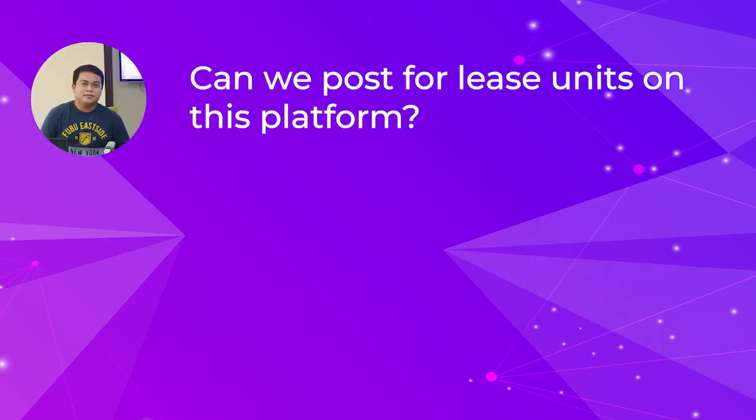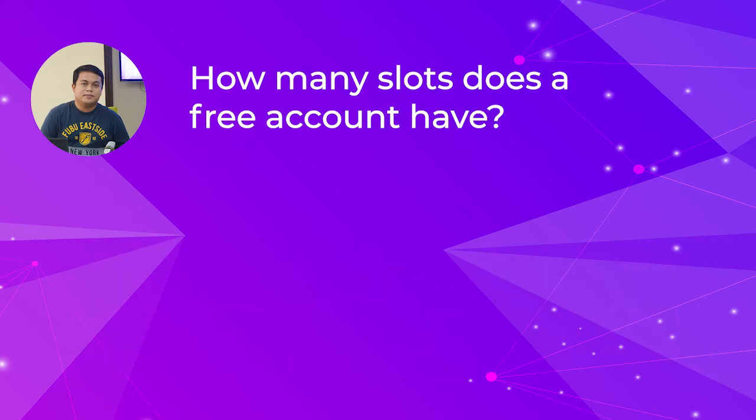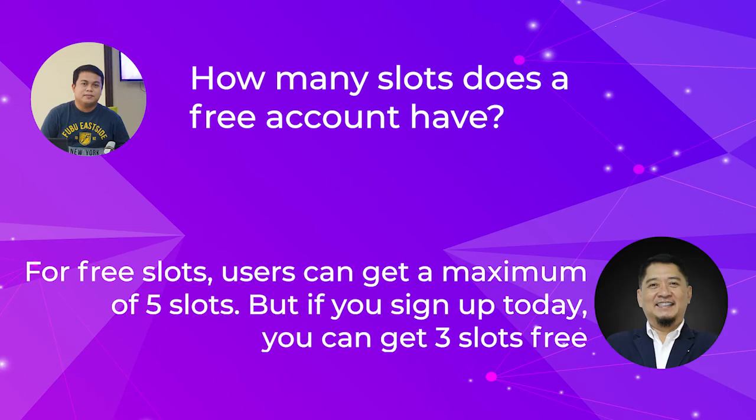Can we post for lease units on this platform? Unfortunately, for now, no. Currently, we want to concentrate our efforts on marketing for sale properties first. But in the future, we do have plans on making this platform open to both for lease and for sale properties. How many slots does a free account have? For a free account, users can get a maximum of 5 slots. But if you sign up today, you can get an additional 3 slots for free.